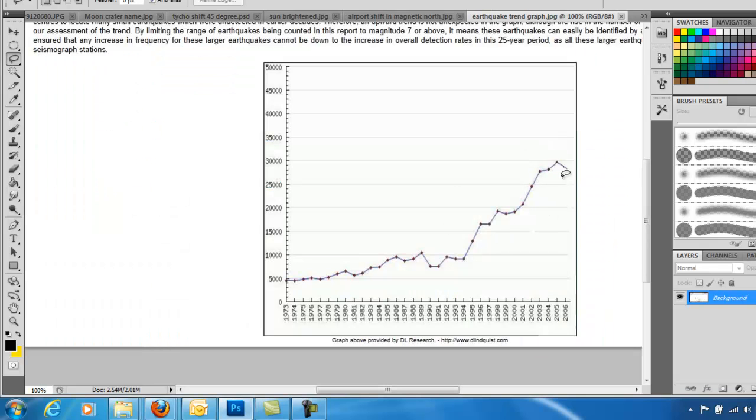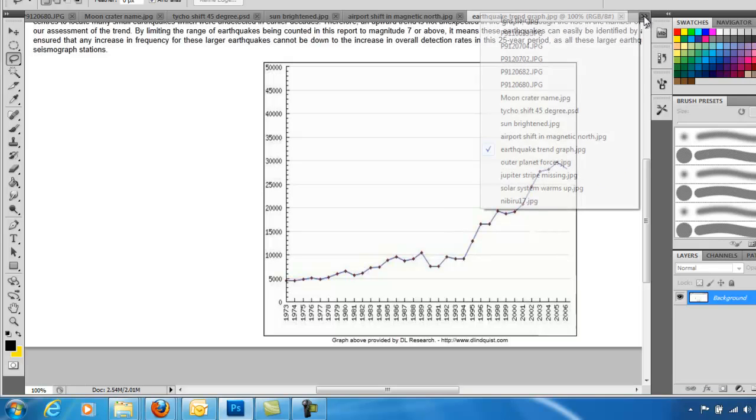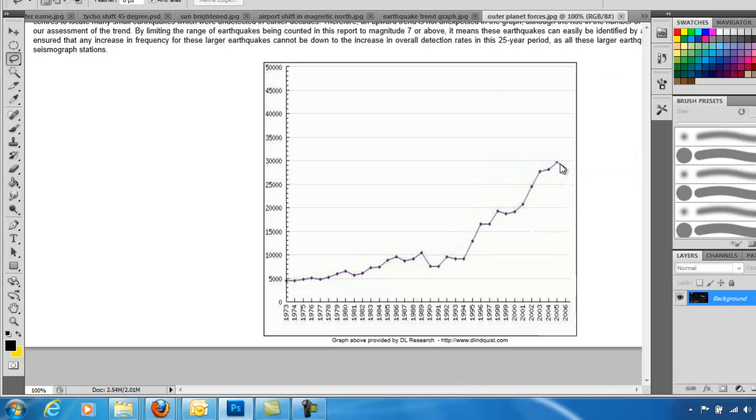This is a very interesting graph, an earthquake graph here. You can see since the early 90s, this thing's almost going parabolic. Certainly not the norm, right? So what else did we discover out there?